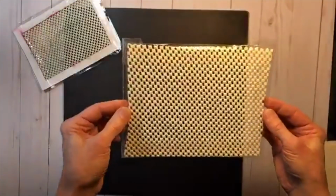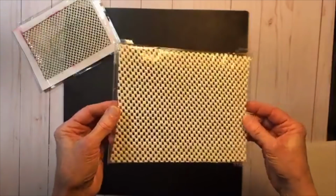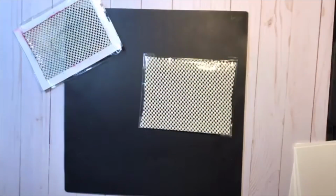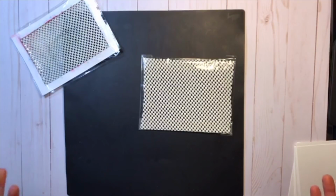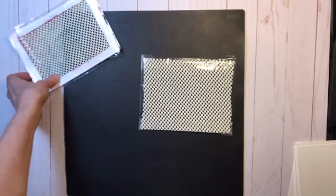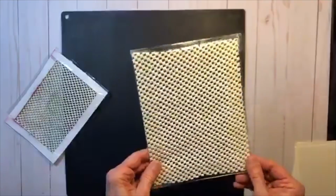Some people would say, why are you using non-stamping things? Because, geez, we have so many stamps that you can buy. But why not find some things you don't have to buy? There's plenty of things to buy, but why not get creative with other things, right?